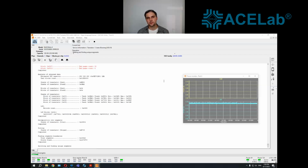Right now, the list of supported drives is pretty large, and the number of supported SSDs becomes bigger after every PC3000 update, because ACE Lab engineers keep adding more configurations of controllers and NAND memory chips, filling the database of supported SSDs. So if your drive is not supported, it's not a dead end, because using the technology of heating or freezing the NAND memory chips, it's still possible to reach access to user data, even if the drive is not completely supported.